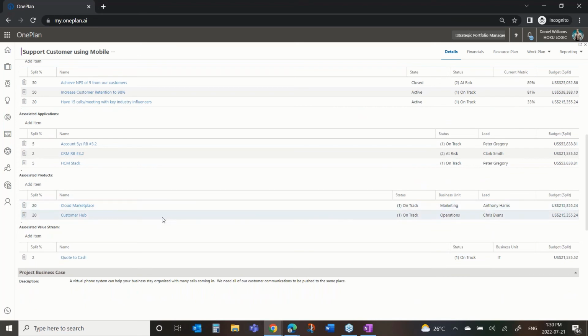Likewise, we've split it across a couple of products that we have, and we've linked it to a value stream. So now we have a complete understanding of why we are doing this initiative or project, what it's going to enable, and what parts of our architecture it's going to impact. So if we make a decision to stop this project, what is its impact all the way back through that matrix, back through that model? What objective will be at risk because we had to stop this project?